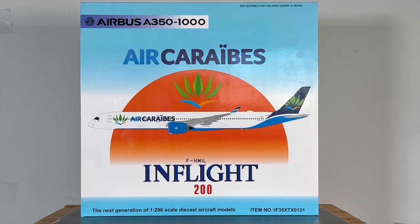I continue to play catch up. Today I'll be doing a review on an Inflight Air Caraibes Airbus A350-1000XWB extra wide body jetliner aircraft in their current livery scheme in a 1/200 scale model.